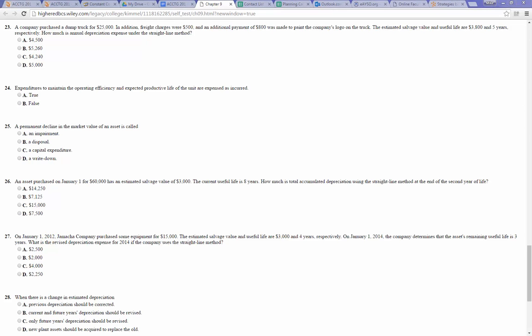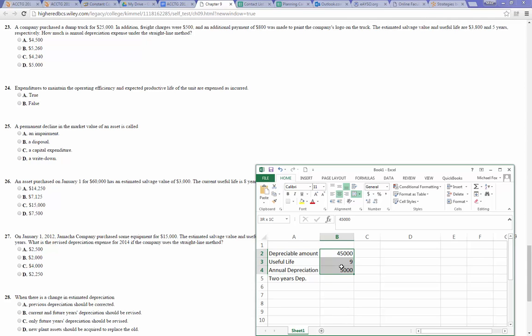So again, we're starting to get sick of these, but they want to make sure we understand them. So $25,000 plus $500 plus $800. So the total cost of that truck is, what, $26,300. Salvage value is $3,800. So our depreciable amount is going to be the total cost, $25,000 plus $500 plus $800 minus the salvage value minus $3,800. Useful life is 5 years. Annual depreciation is the depreciable amount divided by the useful life, or $4,500 per year.